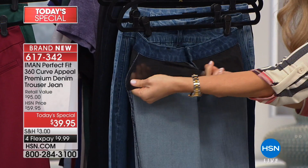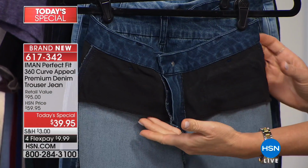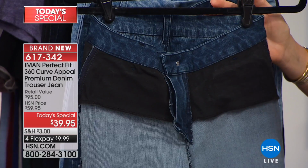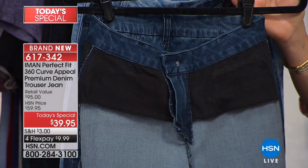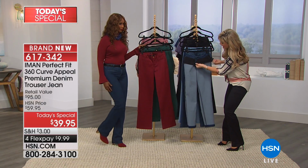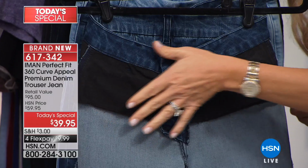And think about it, you're paying $39.95 for a pair of trouser pants that have so much technology in them that if you were to walk into what I call the triple star type of department stores, these are the jeans that are $200+. So she has the mesh built in here. So what that's doing is slimming out the tummy area, slimming out that entire area.